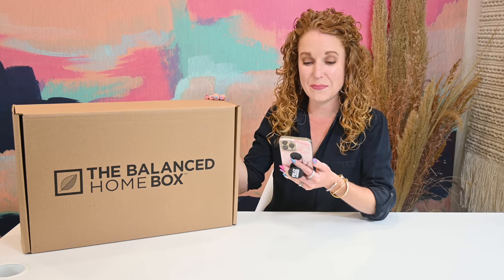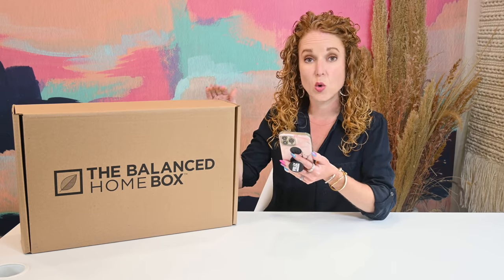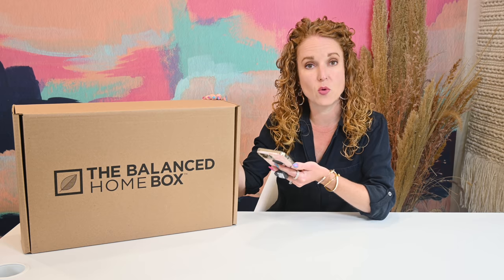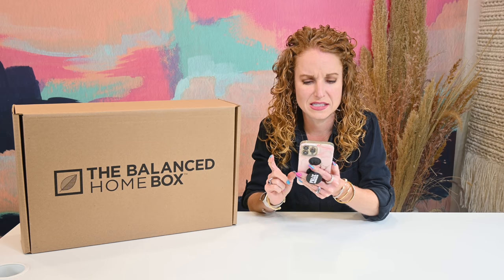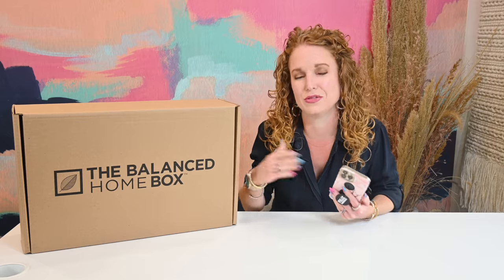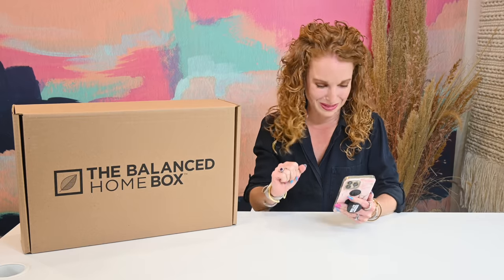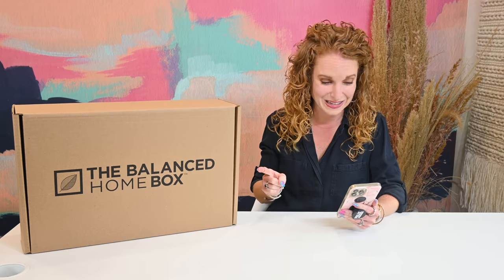So this is the Balance Co. home box. This is the spring 2022 box. It is a quarterly subscription that is $74.99. It's a little bit more in Canadian dollars. I think it's $84.99 in Canadian dollars. I don't know how to do money, so that's a rough estimate. There is free shipping in both the US and Canada.